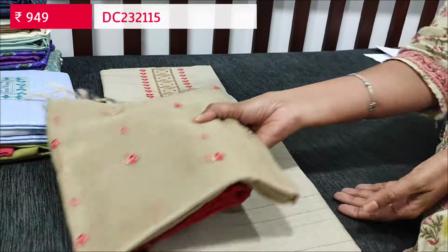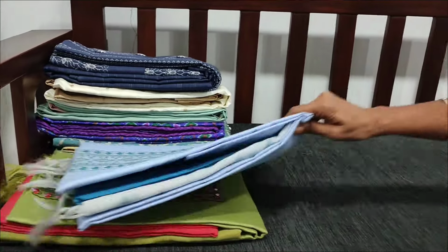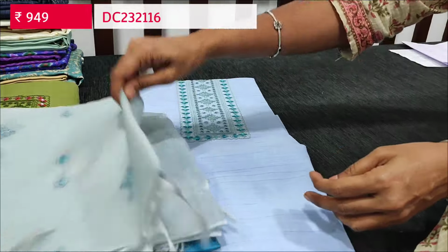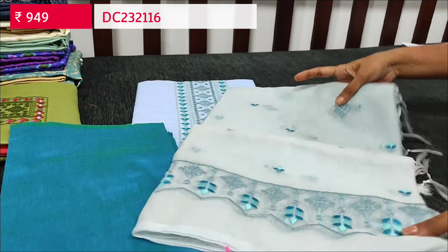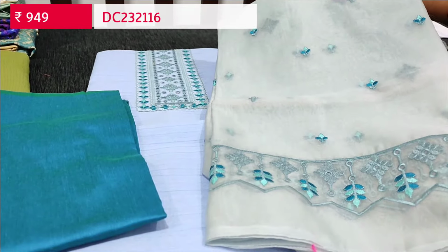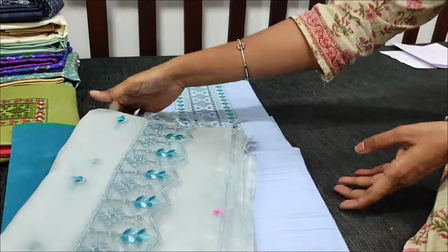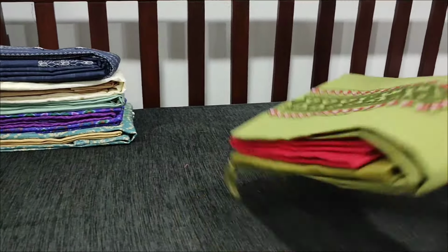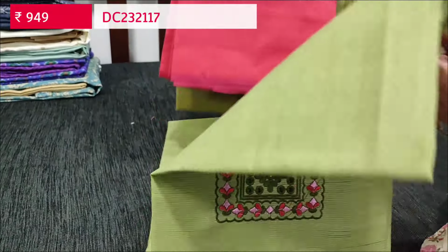So these sets are priced at $9.49. Next we have powder blue color with turquoise blue combination. And the fourth color, cardamom green with pink.